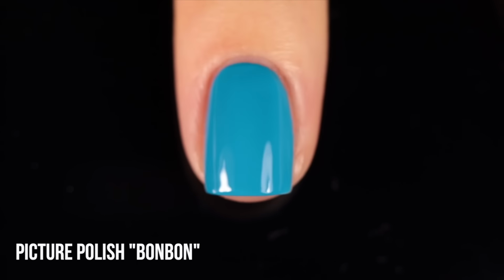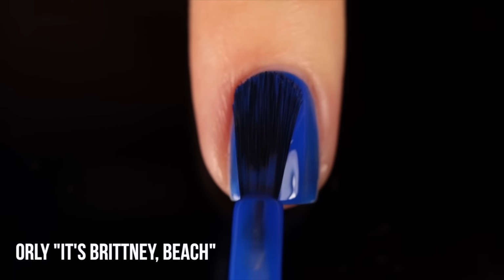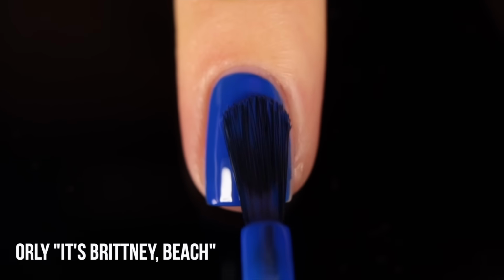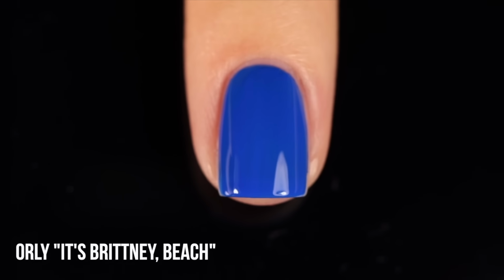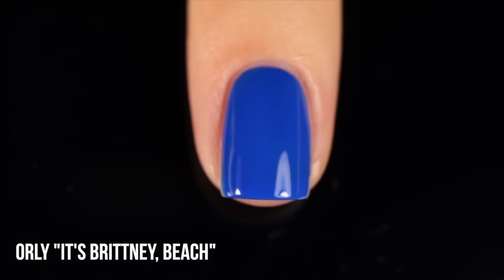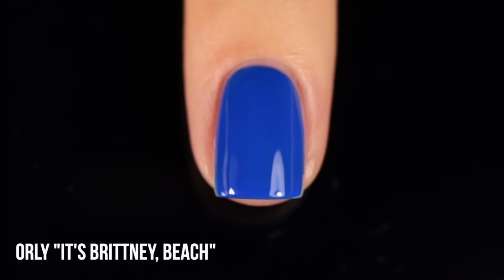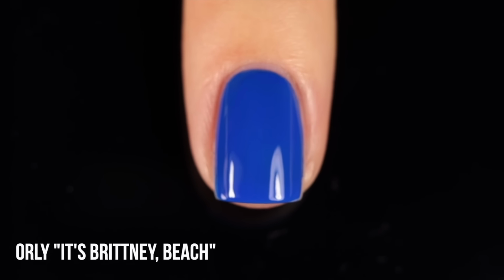and I just can't get over how incredible and opaque that formula is. And of course, I can't have a summer favorites video without mentioning Orly. It's Brittany Beach. This is just my favorite blue nail polish. It's kind of like this neon blue. It's so eye-catching. Honestly, I think it's even more vibrant in person than it looks in my video, and it can have a little bit of a jelly-like feel just depending on how much coverage you want. I like to wear it in two coats where you just get a little hint of my visible nail line, but if I want it to be more full coverage, I can wear it in three.